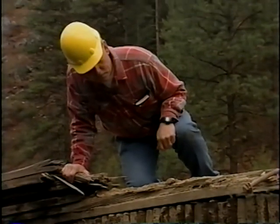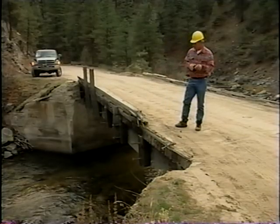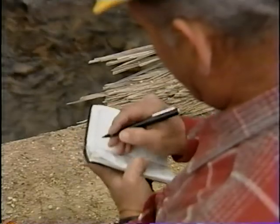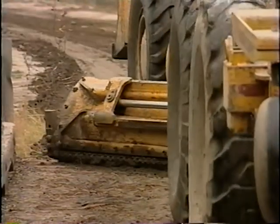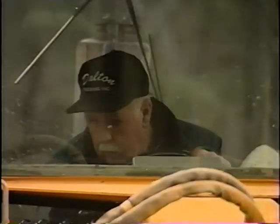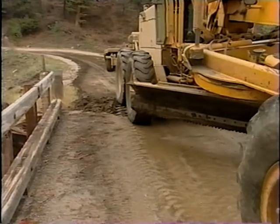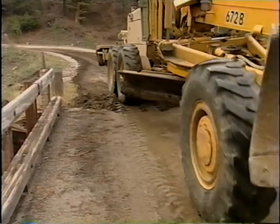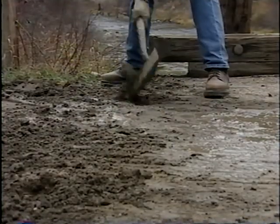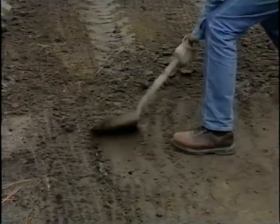As you come to each bridge, check carefully for visible signs of damage on the bridge deck, piers, and abutments. Take care not to move road surfacing material onto the bridge. If it's ground into the deck by tires, this material can damage the structure of the bridge itself. If there's already road surfacing material on the bridge, it should be removed as soon as possible.